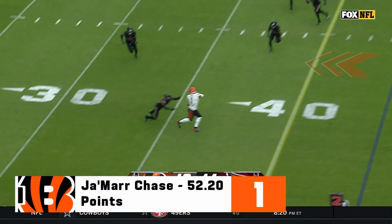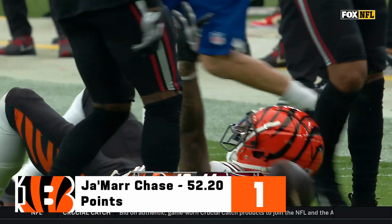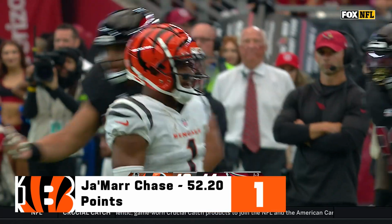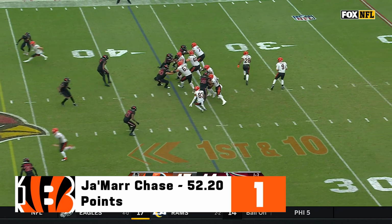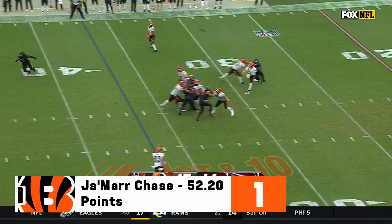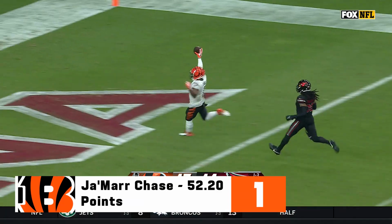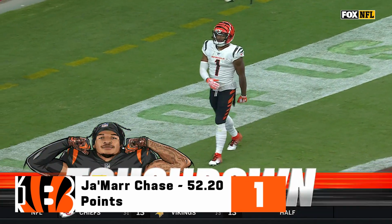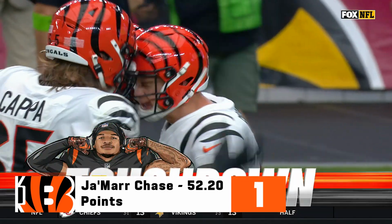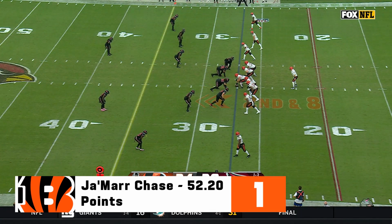Off the play fake. Looking for Chase again, who makes the catch. Down at the 37, but enough for a first down. Marco Wilson with the ankle tackle. On first down, Burrow with time, looking deep, looking for Chase. He's got it, and Ja'Marr Chase on the deep ball for the touchdown. 63 yards, Burrow to Chase. He's still got a lot of that special teamer in him, too.